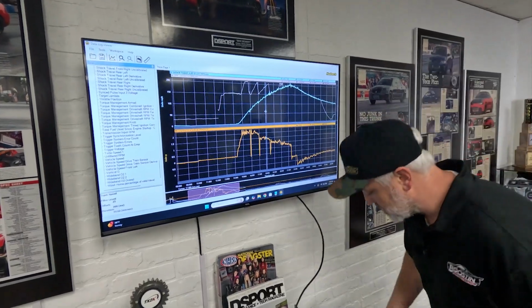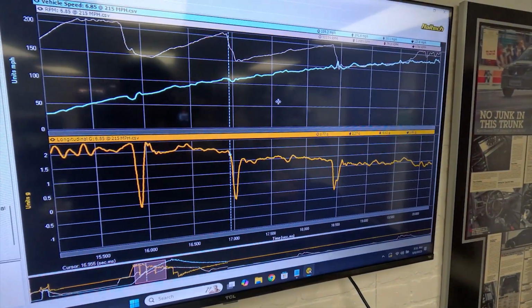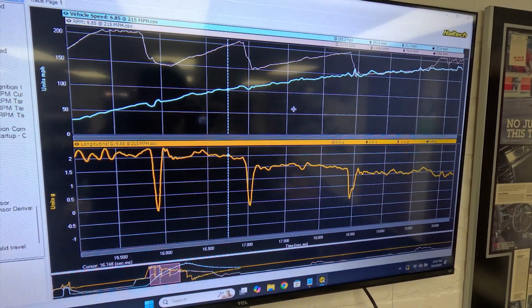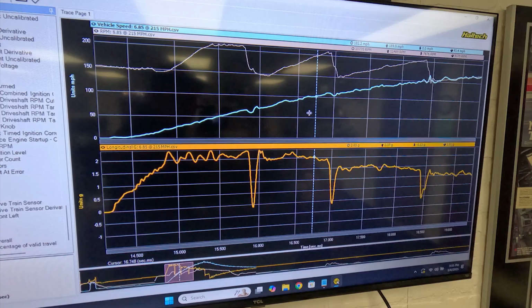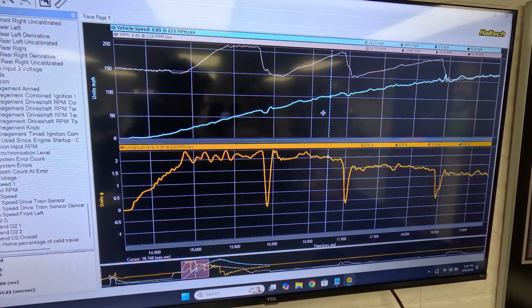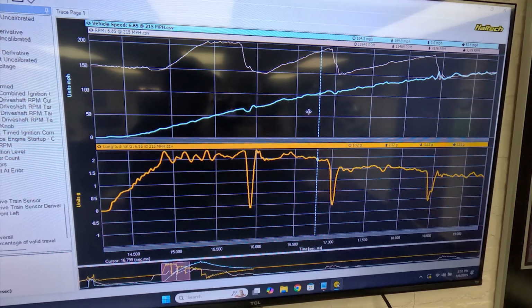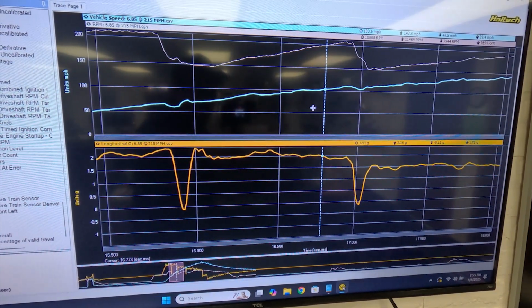But what I thought was pretty cool is if you get in here, we're looking at Gs and vehicle speed. This car is holding 2 Gs all the way to 103 miles an hour, basically.